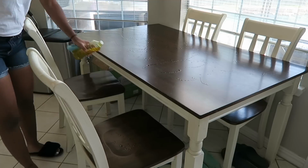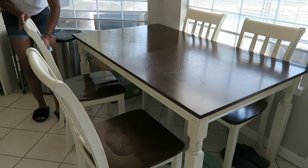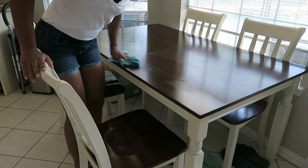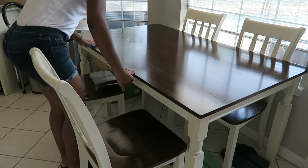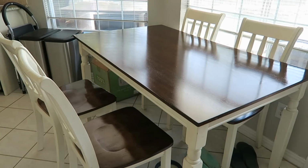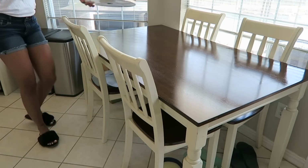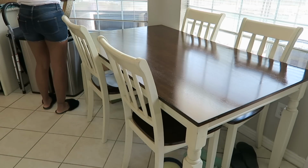So I use that lemon oil by Old English, and every time I clean the table, I seal the table with that oil. And that helps prevent water stains or things sticking to the table and ruining it. So I would definitely recommend, if you have a wood table, to use some type of oil after you clean it to kind of polish and seal it.